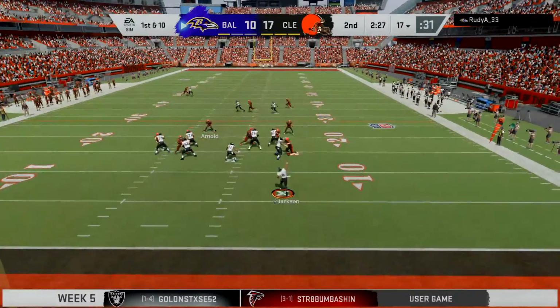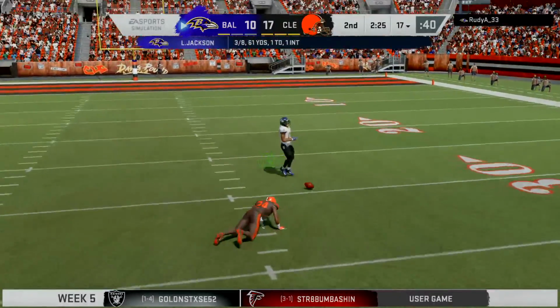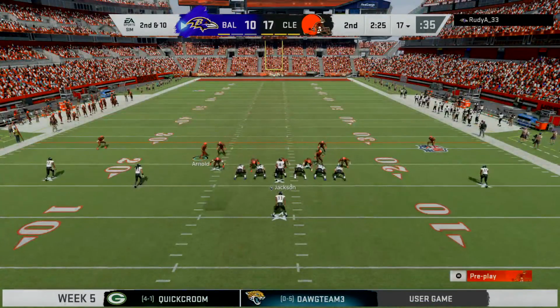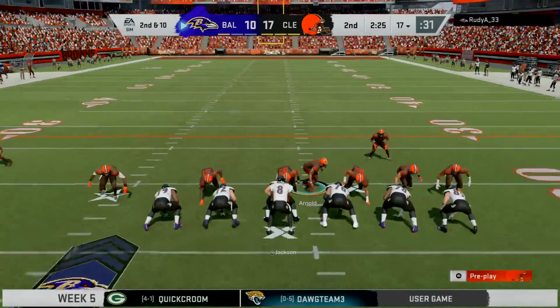They go play action here on 1st down. Looking deep for Adams. And that'll wind up incomplete. Try to give his man room to run under it, but it's 2nd down. So now 2nd and 10 after the incompletion on 1st down.